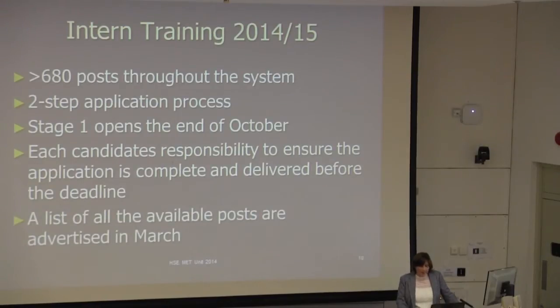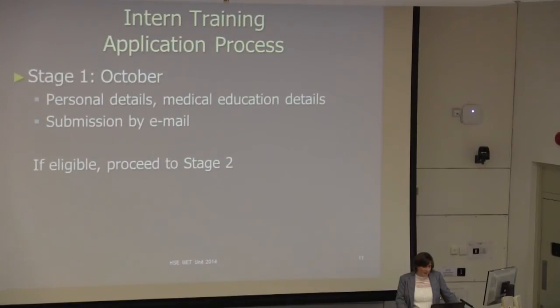The posts, the actual jobs, aren't advertised until stage two in March. So the first stage is just some personal details and your education details. As I said, the first stage is in October, and it's all by email. If you're eligible, and everybody here will be eligible, you'll proceed to stage two. We will invite you to stage two, but you will then have to go and apply for stage two.